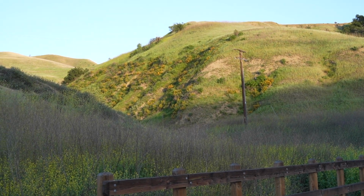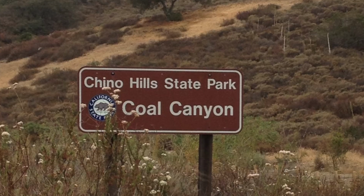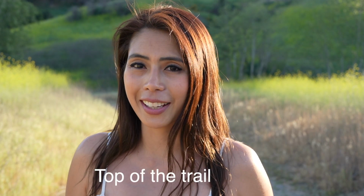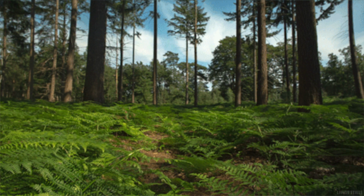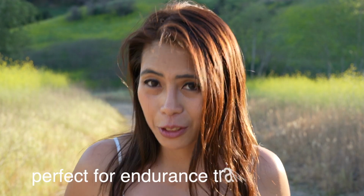You can spot here wildflowers and evergreen hills during spring. Cold Canyon has juniper trees at the top of the trail, an uncommon sight in this region. This is 9.8 miles long, perfect for endurance training.